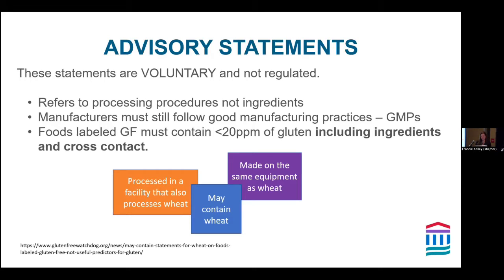All right, so what about advisory statements? This is something that comes up in clinic all the time. It causes so much confusion among my patients. So when it says things like processed in a facility with wheat, or may contain wheat, or made on the same equipment as wheat, these statements are voluntary. They are not regulated. And these are not FALCPA statements, because if it's under FALCPA, it would say contains wheat. And they refer to the processing procedures, not ingredients.